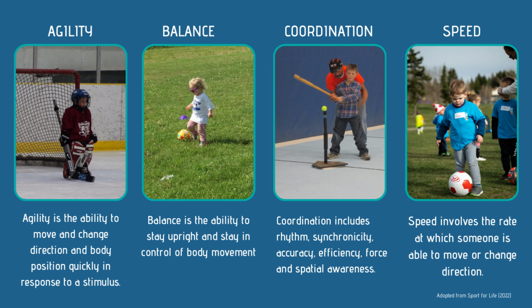A is for agility. This is the ability to move and change direction and body position quickly in response to a stimulus. B is for balance, the ability to stay upright and to stay in control of body movement. C is for coordination. This includes rhythm, synchronicity, accuracy, efficiency, force, and spatial awareness. And S is for speed. This involves the rate at which someone's able to move or change direction.